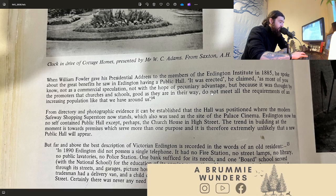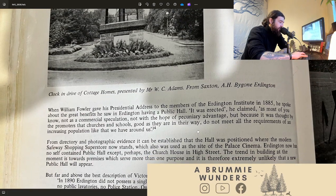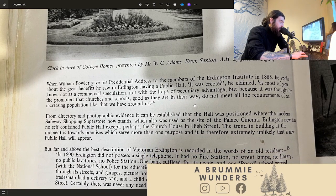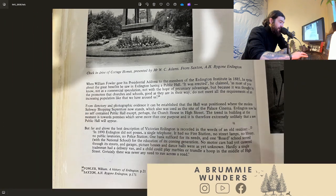William Fowler gave his presidential address to the Erdington Institute in 1885. He spoke of how great benefits he saw in Erdington having a public hall. It was erected, he claimed, as most of you know, not as a commercial speculation, but with a hope of pecuniary advantage, because it was thought by the promoters that churches and schools, good as they are in their way, do not meet all requirements of an increasing population like we have around us. So, there you go.